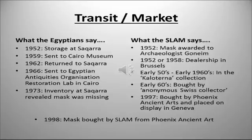Hisham Abutam of Phoenix Ancient Arts claims to have purchased the mask from the anonymous Swiss collector in 1997 and placed it on display at Geneva's Museum of Art and History. However, there is very limited documentary evidence to support this. A member of curatorial staff was unable to find any documentary evidence of this and maintains the mask was never in the exhibition. So let's take a moment to consider Phoenix Arts, as they are the linchpin in the mask's provenance.